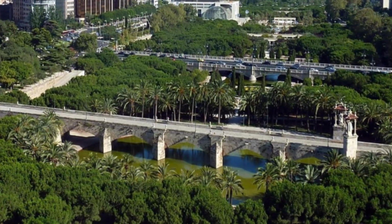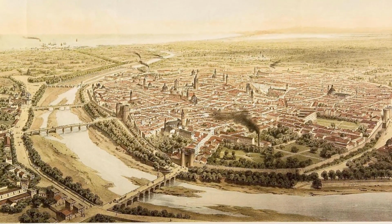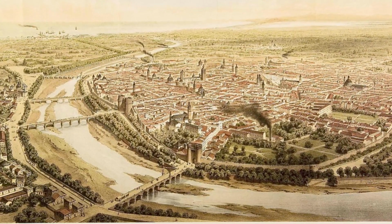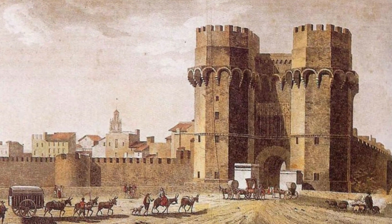There's a lovely old photograph, or a picture illustration, taken in 1832, which shows the river and the entrance gate. Well, all of them actually, because there used to be 12 entrance gates into the old city of Valencia. They were pulled down in 1865. Just imagine this city if they had been kept. I guess they'd fall into disrepair and it was too costly to repair them. Or perhaps there were other reasons, I don't know.